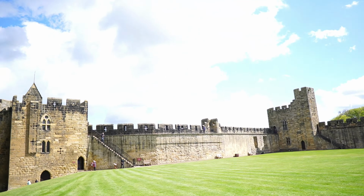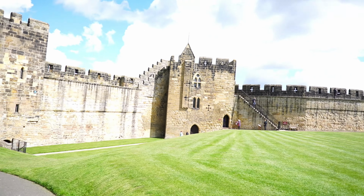Now, we're going to have a look at the towers, which are over here. And have a walk along the battlements. Come on.